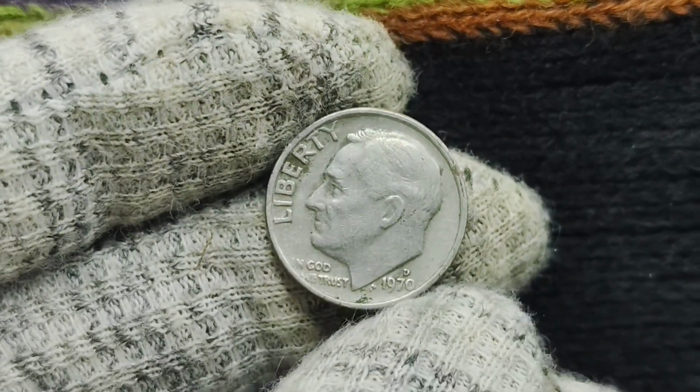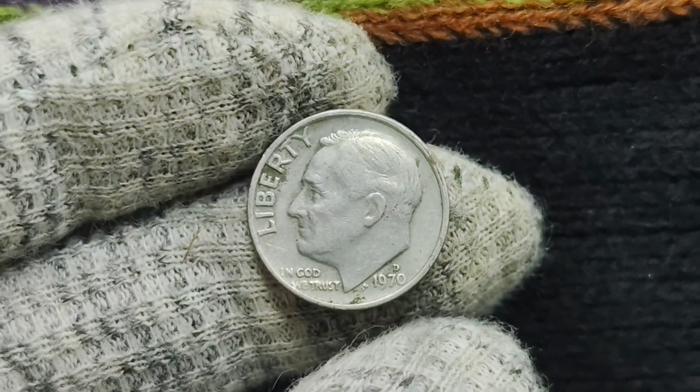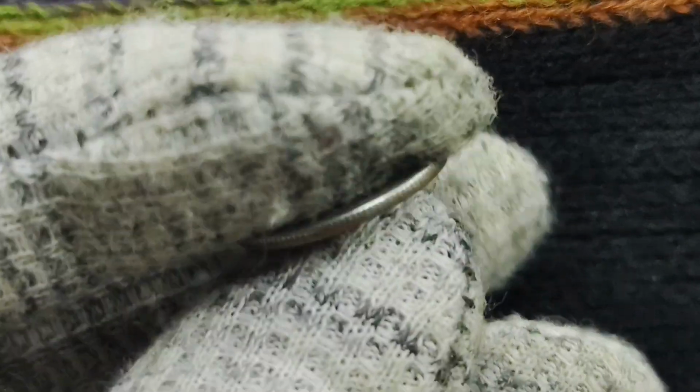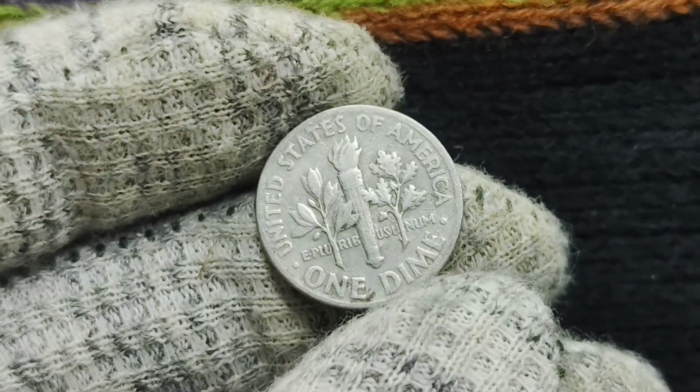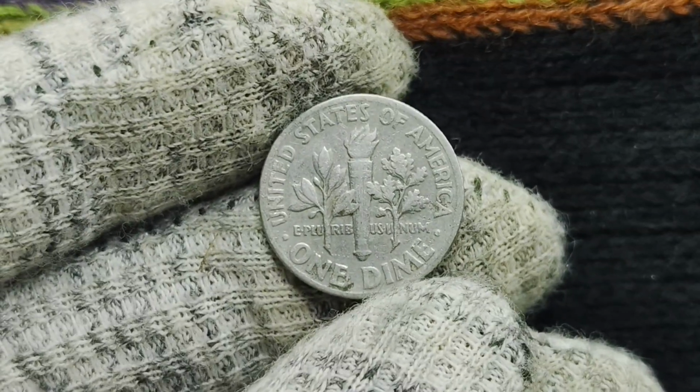Imagine discovering one of these rare dimes in your pocket change or inherited collection. If you find one, don't just spend it. Take it to a reputable coin dealer or numismatic expert for a professional appraisal. You could be sitting on a small fortune.